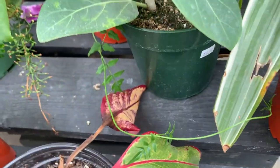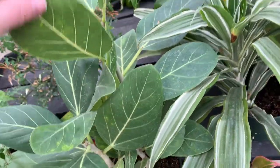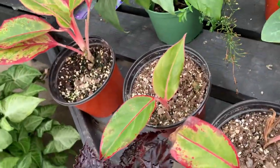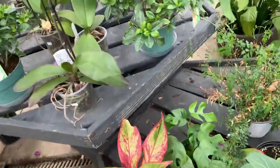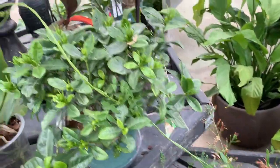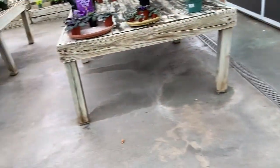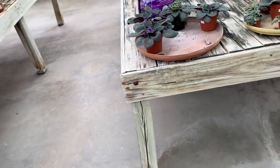Oops. Oh wow, that's not as expensive as I was expecting. Still not a plant that I want to have to try and take care of. This little guy is vining all the way up there. He's making a run for it. All right, got some more African violets here.